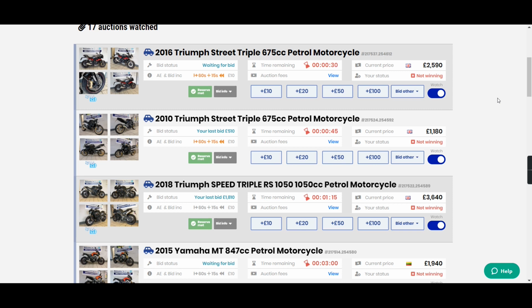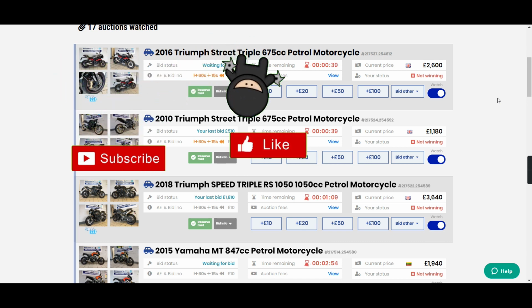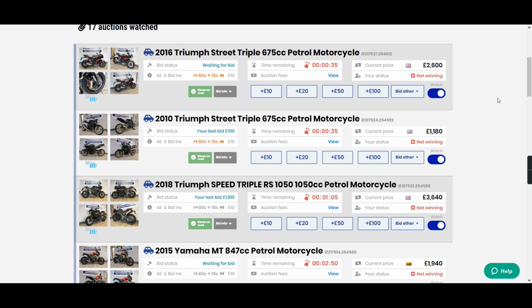So I don't know. The Speed Triple 1050, the dash is on. So it's like, well, if it doesn't start, why does the dash come on? But would you take a chance on that? Because that is an expensive bike to try and fix if you don't have the tools and the knowledge to fix it.